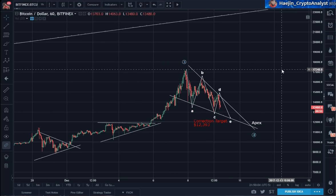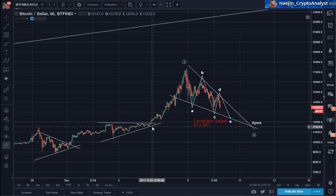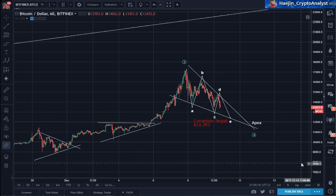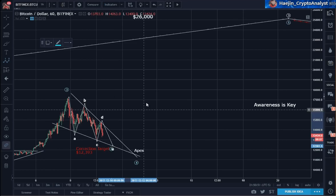So if this does pan out, then the fact that Bitcoin really truly loves triangle consolidations would not be a surprise. Then from here, I would then expect an impulse looking like this.